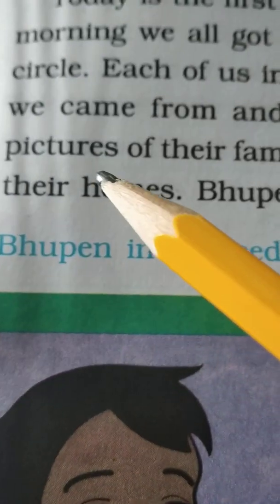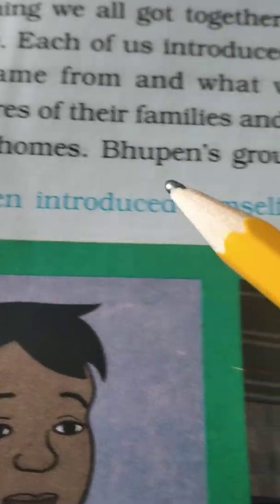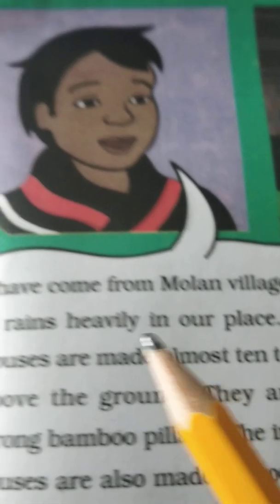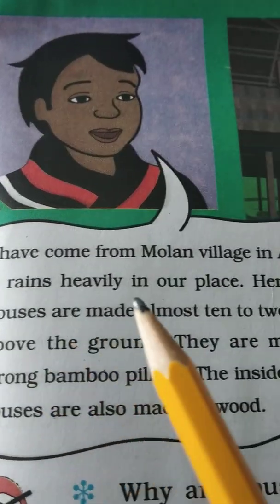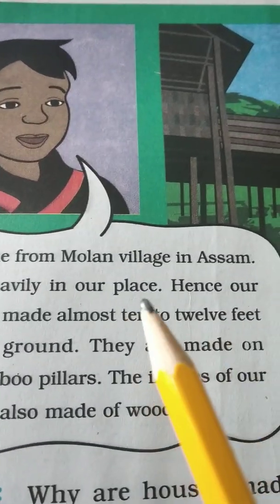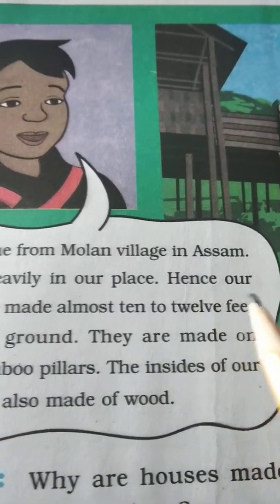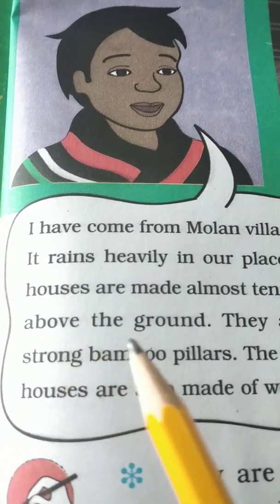Children brought pictures of their families and their homes. Everyone spoke about their homes. Bhupen's group was the first to talk. So Bhupen is probably another child. And here he is. He introduced himself and said, let's see what he says. I have come from Molan, a village in Assam. It rains heavily in our place, it rains heavily where we live. Hence means so. So our houses are made almost 10 to 12 feet above the ground.